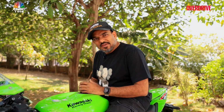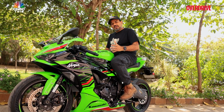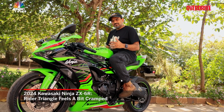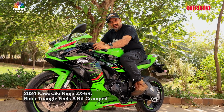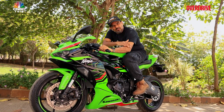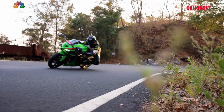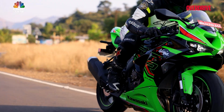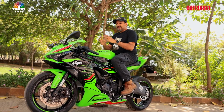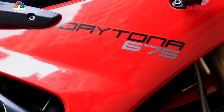The ZX6R doesn't feel as light and nimble as the Daytona. In fact, it does feel quite big between the legs, but at the same time, the rider's triangle is surprisingly cramped for my height of 5 feet 8. I've often found that while trying to tuck down, my elbows are still sticking out. I'm unable to get that proper grip. But that said, while cornering, the large tank and the large chassis offer a substantial anchor point to be able to nicely lock in. So in terms of cornering stability, that definitely helps.